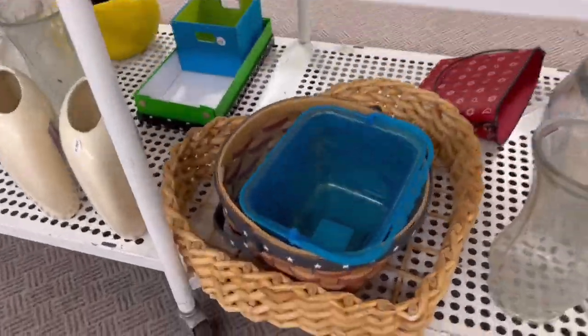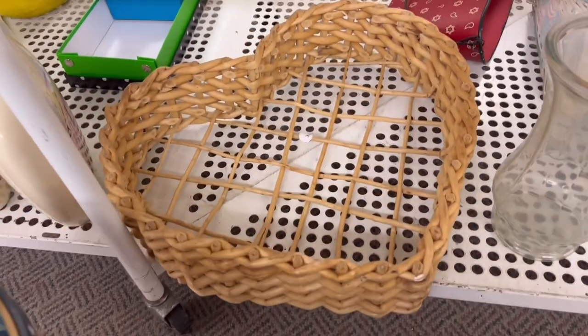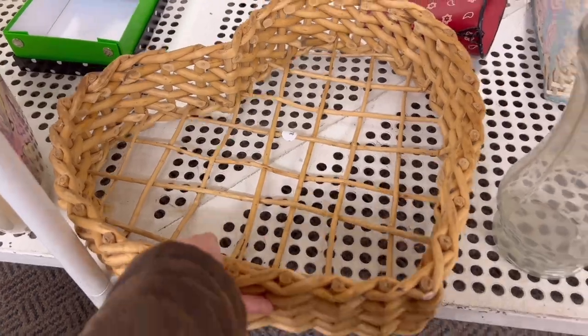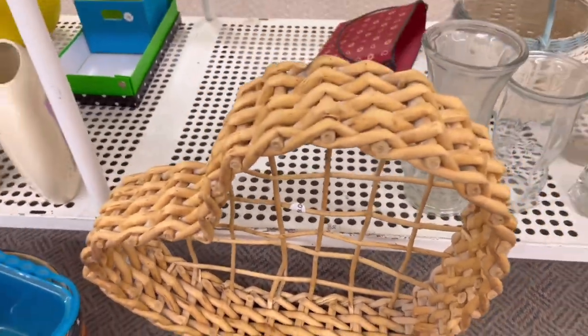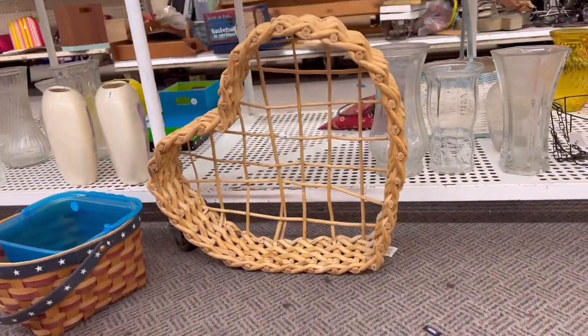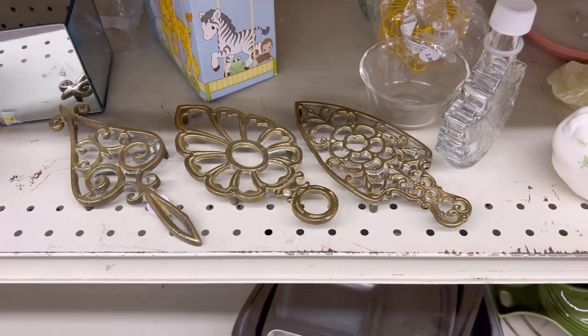Only a couple more weeks until Valentine's, and this heart basket would be fun just to put out, lean it up, hang it on a wall. You could add succulents and greenery, or even put it on the coffee table like a tray. I love an instant collection. Couldn't resist putting these all out together.